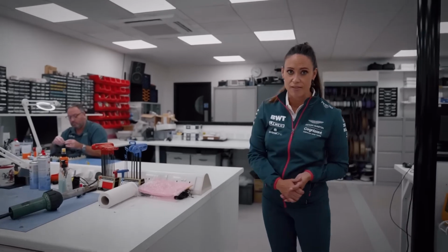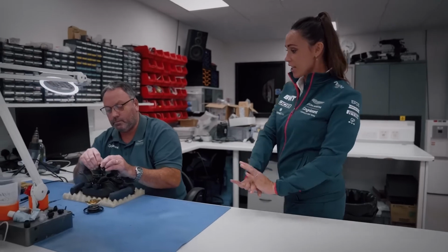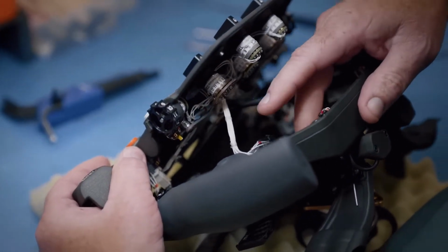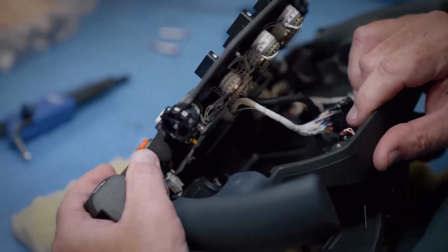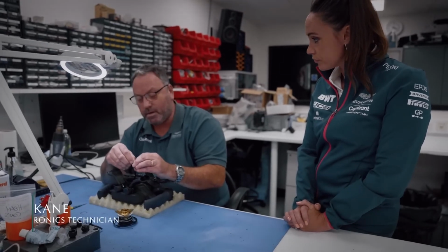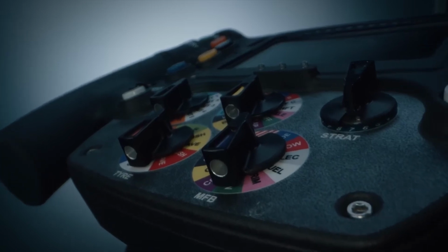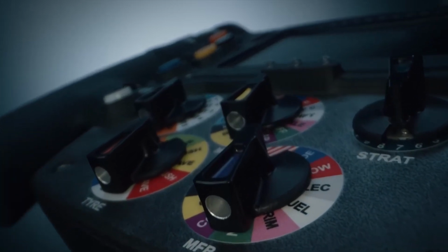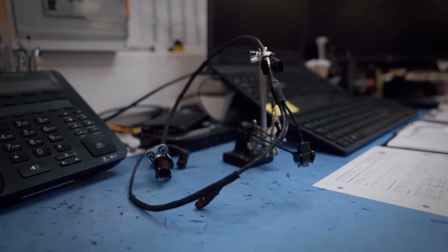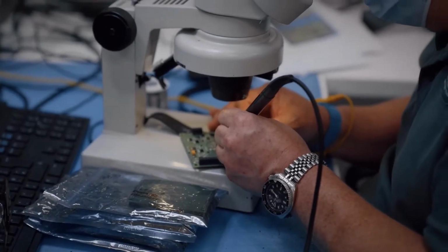Another vital part of the car that uses electronics is, of course, the steering wheel. And Jed is going to tell us about the design process from beginning to end when a driver joins the team. Basically, they come in with their own designs of what they would want on a wheel. That's then built as a prototype, which is used on the simulator. The wheel is then built and designed around them, used at pre-season testing, and then from there on, they have tweaks they like to put in, and the wheel's built accordingly.